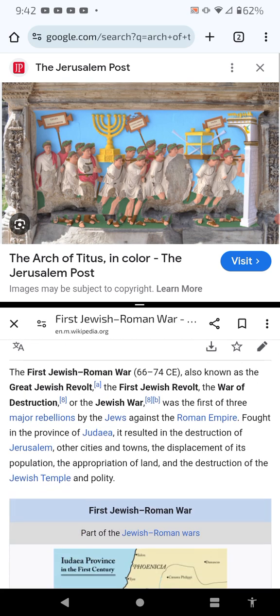So it says the first Jewish Roman War, 66 to 74. Yep, right on the money. So yep, 66 leading up to 70 AD, and it even carries on after that. All right. So it says also known as the Great Jewish Revolt, the first Jewish revolt.